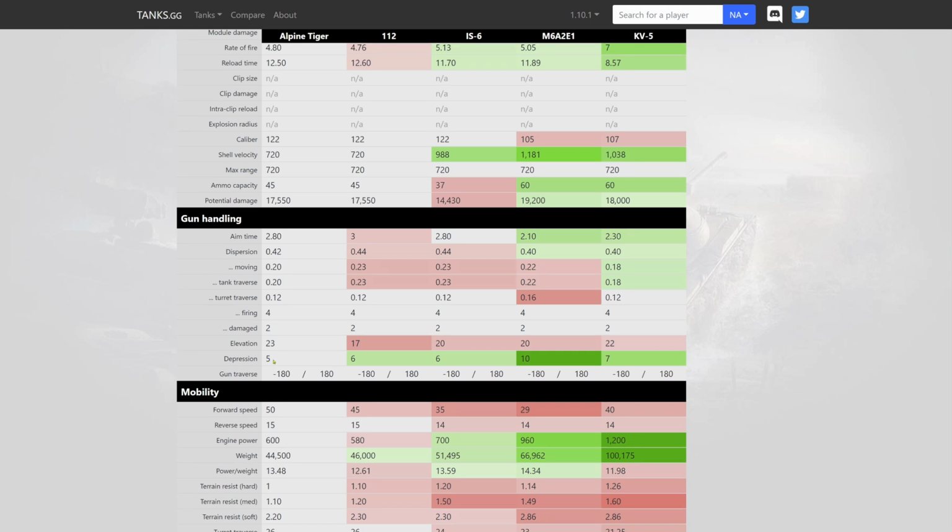So for the gun depression, 5 degrees is an absolute minimum that a tank should have. Both the IS-6 and 112 do receive 1 degree more of gun depression, but the king, at least in this comparison, is the M6A2E1 with an extreme gun depression of 10 degrees. And now for the mobility.